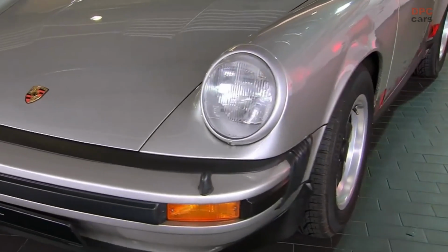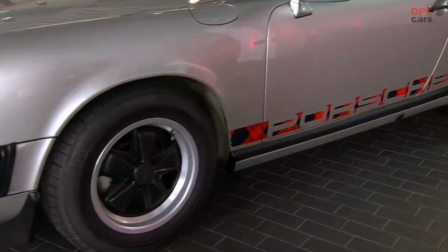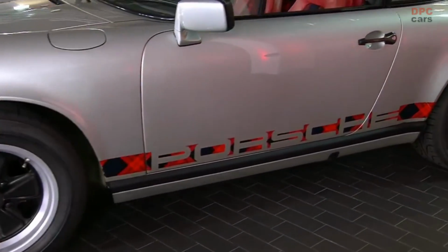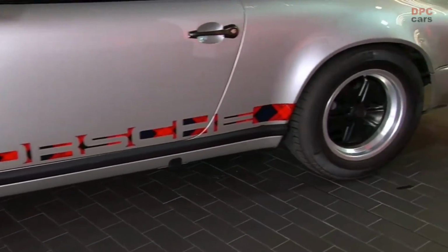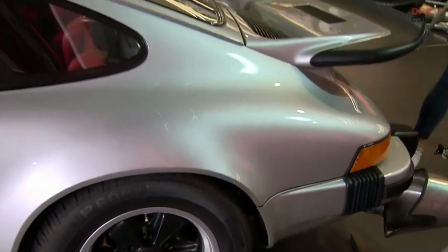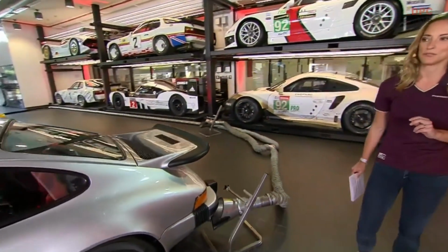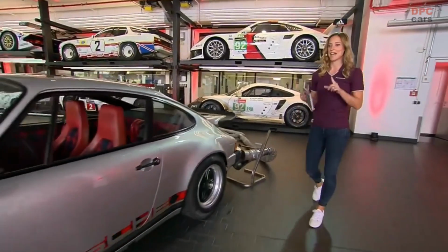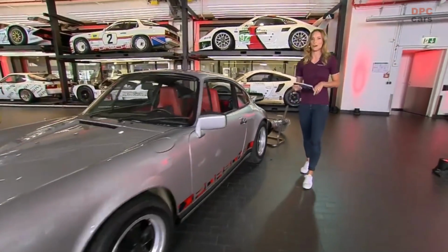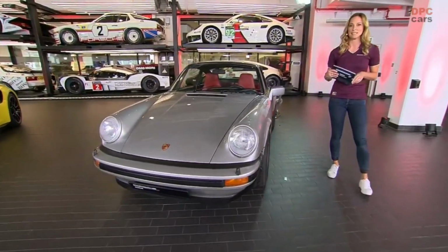And we are back at Zuffenhausen with a little guessing game for you, a quiz. Now, if you look at this 911, what would you guess? What's the engine? Well, I don't think you'll say turbo, really. There's a little Q, of course, but there's a lot that makes it look like a turbo, but in fact, it's the very first turbo of Porsche, really.